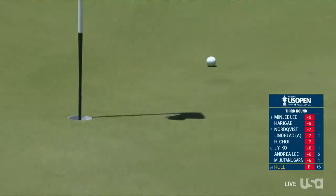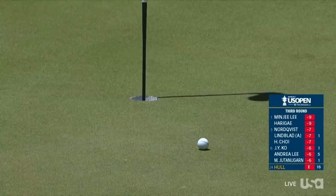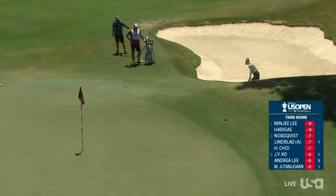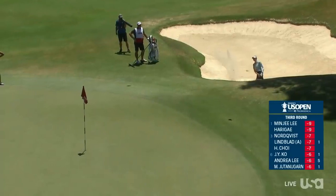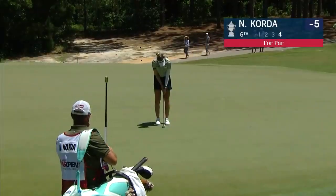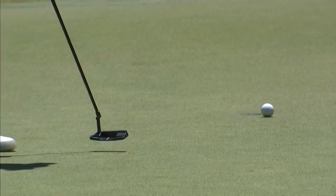Oh, what a shot! Oh, she was going to walk off. That's just a couple of feet left for birdie there. Okay. On the last par 4, there is that ridge on the opposite side that might affect it a little bit.